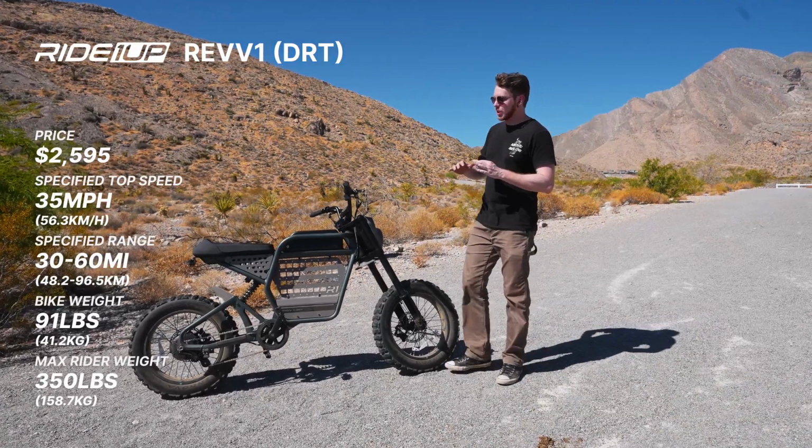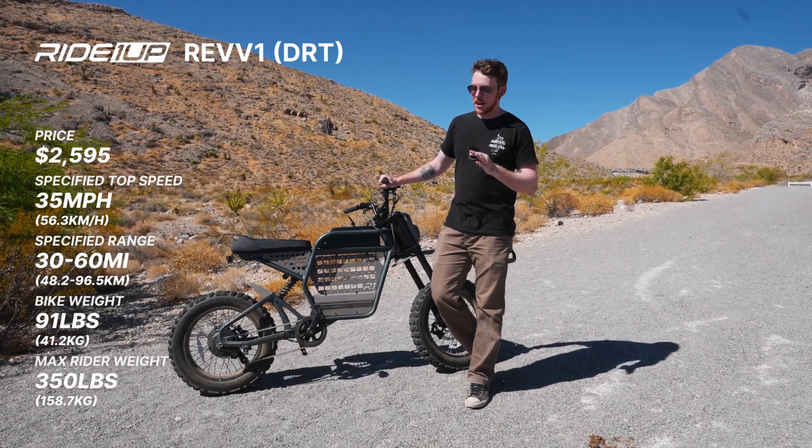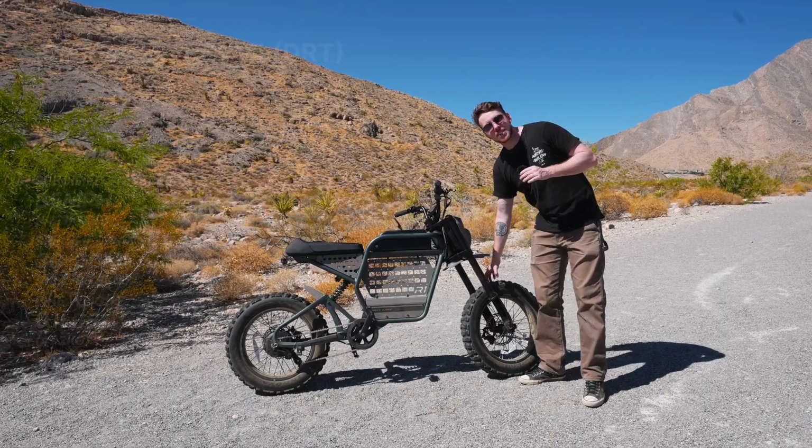Overall, the DRT is a great bike all around, whether you're riding on the road or whether you're riding off-road. It's a solid bike. However, in my personal opinion, if you're going to be doing more on-road riding, I would still go with the standard full suspension because these knobby tires are quite noisy.